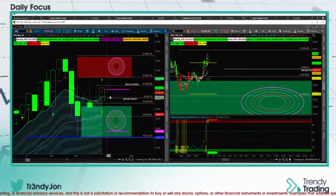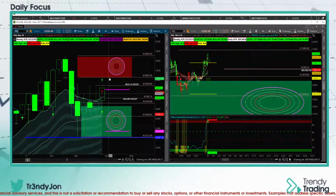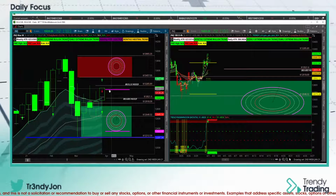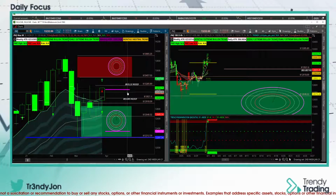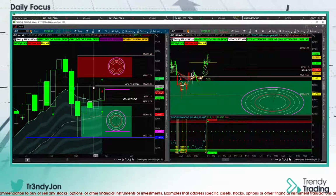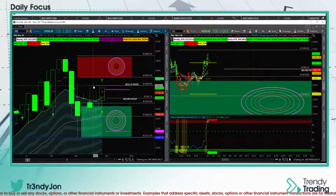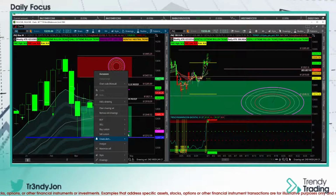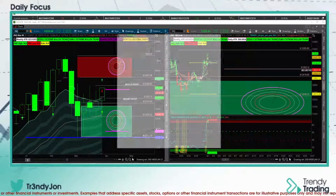I went over this 2 days ago. I am looking for price to move closely up to 13,457. Today, bulls need 13286. Okay, right in this area. So I'm going to go ahead and put an alert here. And the reason why I'm using that is because if you look to the left, we have a pivot there.